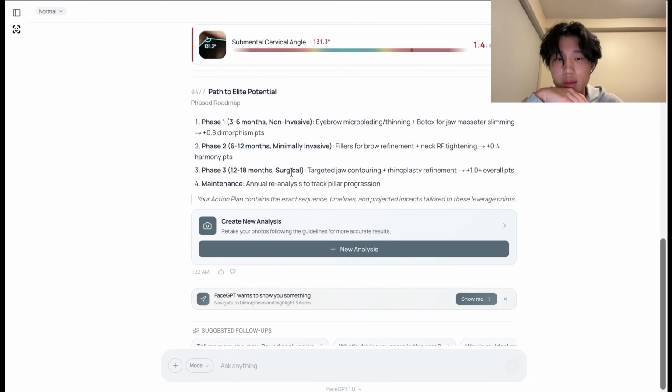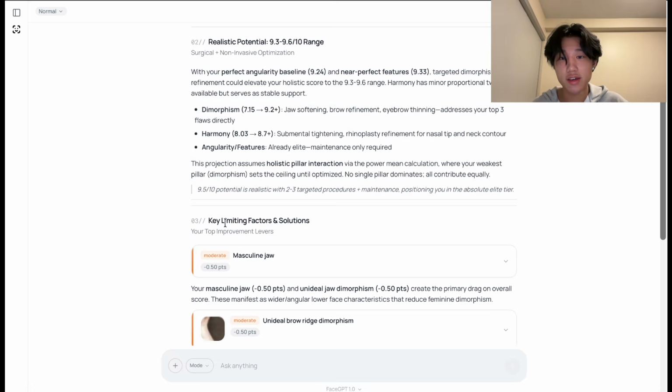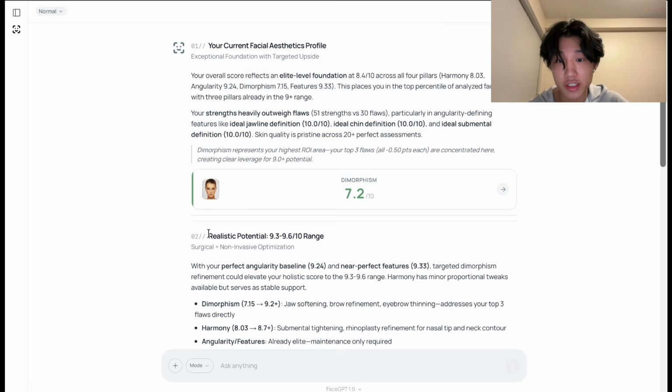Harmony, okay. And it gives you the flaws that you can fix. And the dimorphism. Here it says realistic potential. Hypothetically, if Brooke Shields in her prime were to optimize her looks, she would have gotten into these ranges, which is pretty crazy. If she got to 9.6, that legit would have been like true Eve.